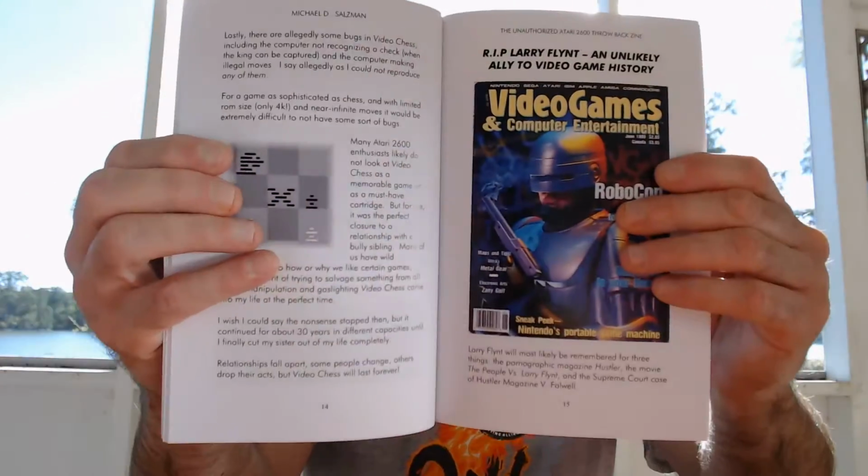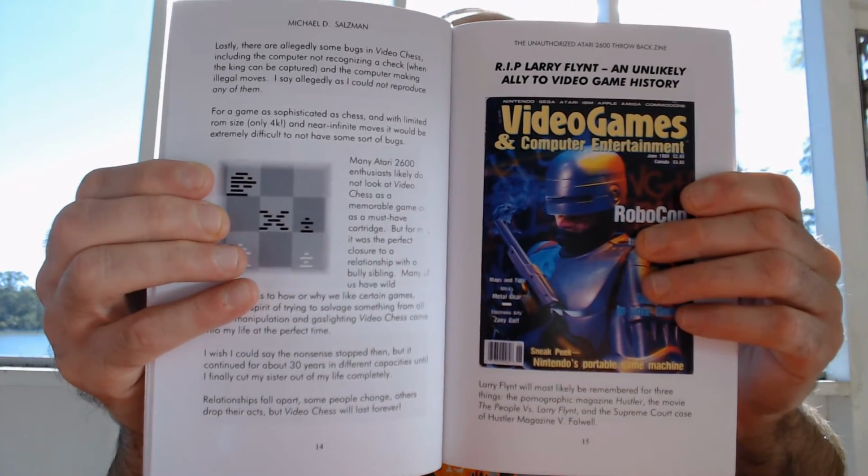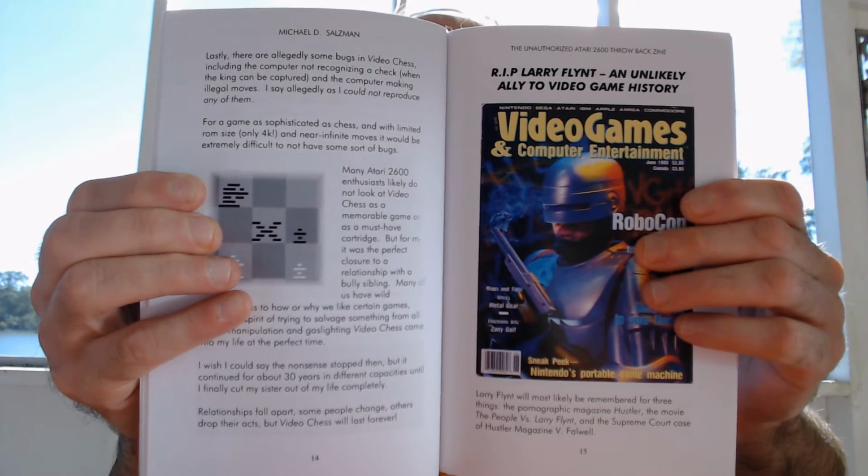All right, here we go. Oh yeah, and Larry Flynt was an ally to the video game industry. If you don't know who he is, I can't help you. No, you can read the page to figure that out. I don't advertise NC-17 related magazines here.